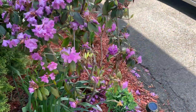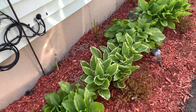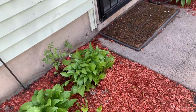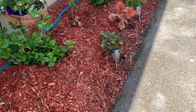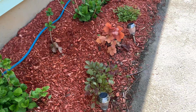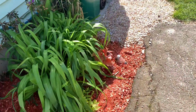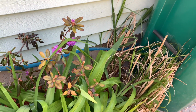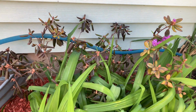As we move along the shaded portion of the garden, the hostas are waking up, and I'm going to use an additional deterrent to help them survive slugs. And then we have the hydrangeas, and coming around to one of the rhododendrons that we used the root starter on, it did pretty good, but the second one looks a little irritable. I don't know if I should start it again or what.